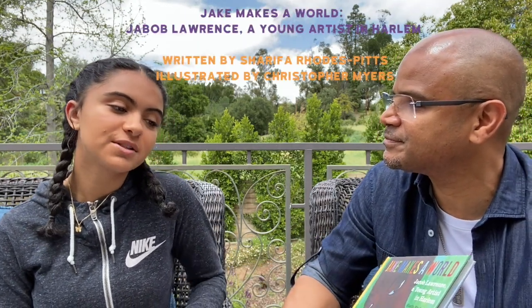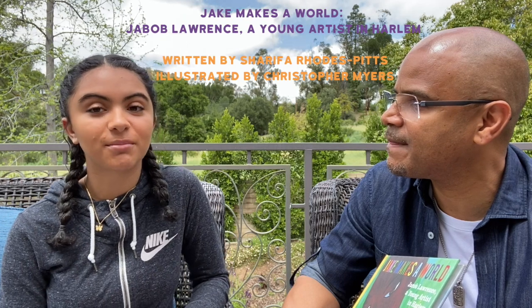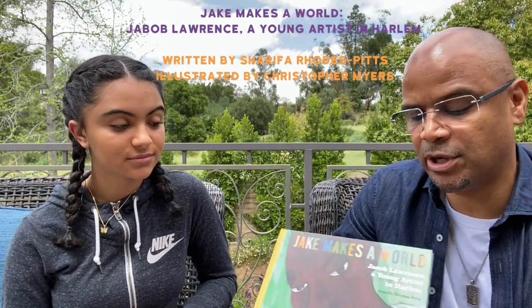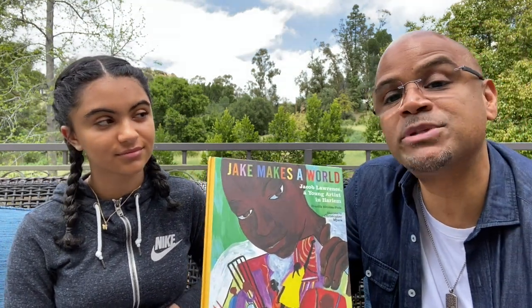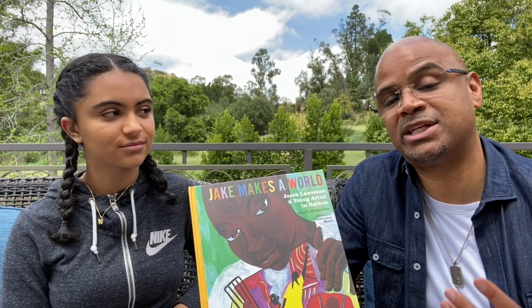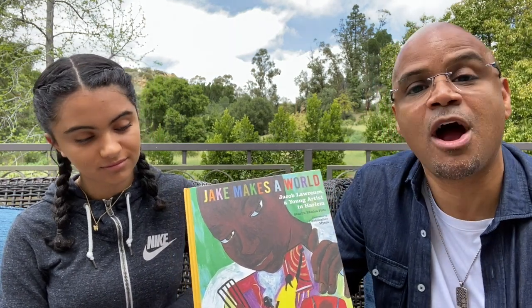We're reading Jake Makes a World by Sharifa Rhodes Pitts and illustrated by Christopher Myers. Awesome. This book is about a 13-year-old boy named Jake who moves from Philadelphia, Pennsylvania with his mom to New York, which is my hometown. So this story is extremely special to me because it's about my hometown and it's about what I've been experiencing my whole life, which is art.